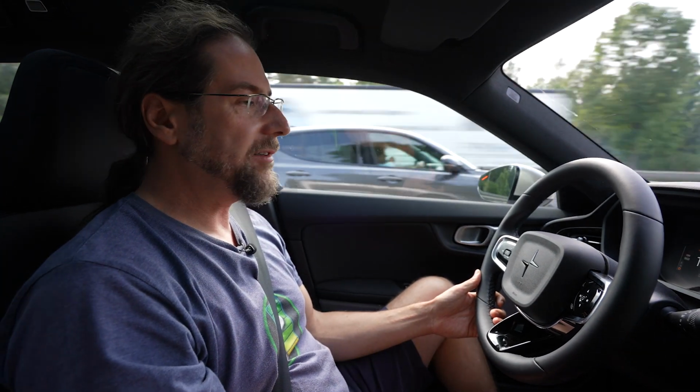It just drives nicely. The interior hasn't changed too much. It's a nice interior. It feels nice to drive. It's comfortable. We're having fun. Yeehaw!